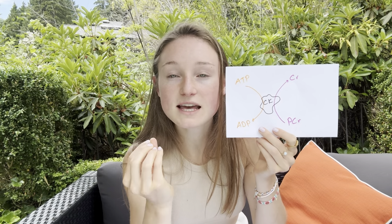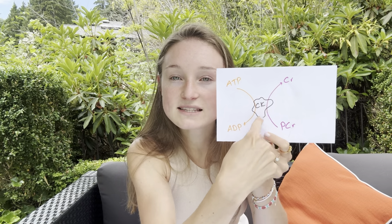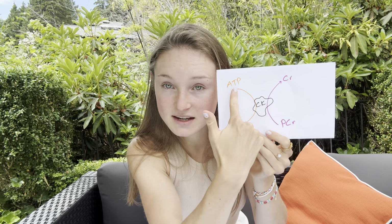Now we have the creatine molecule and a free phosphate. That free phosphate hooks up to creatine, and we have phosphocreatine. The enzyme creatine kinase reacts ADP with phosphocreatine, PCR, and it goes whoosh, switches the phosphates, and we end up with ATP here and creatine here.